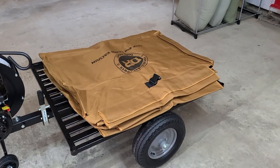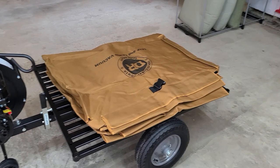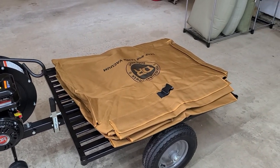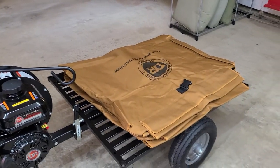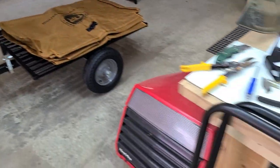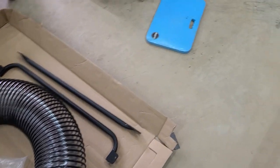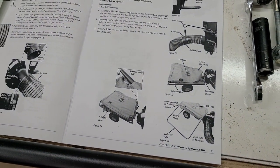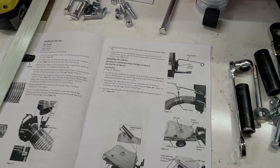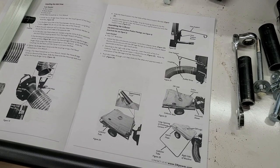Well, according to the directions, this is how the collector, this canvas collector, goes on. I'm sure it's going to be like wrestling an octopus. So one step at a time. I've still got these brackets and these bars and these bars down here, and the directions aren't real clear, so let me fight this thing and I'll tell you who wins, me or the octopus.